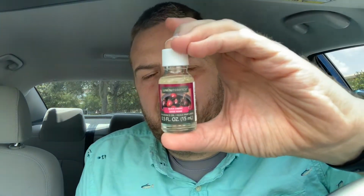But these are little diffusers, fragrant oils. This is black cherry. My Dollar Tree, this is the only one they have. I hauled them and I know that they had coconut. And always, I pick up my Crest 3D White from Dollar Tree.